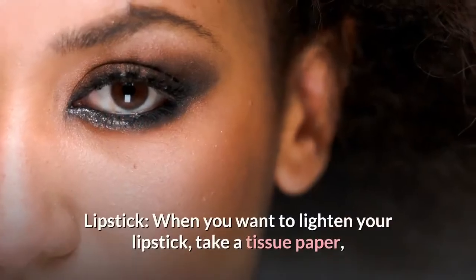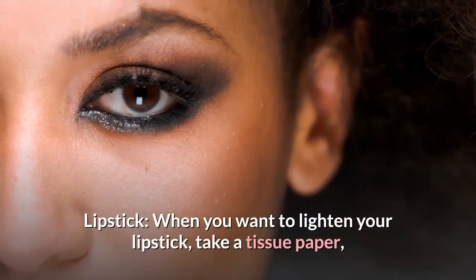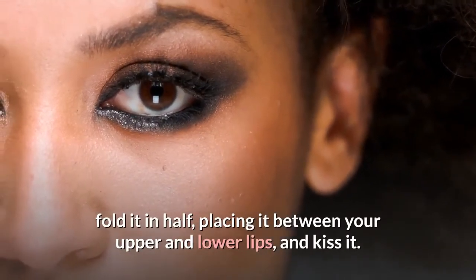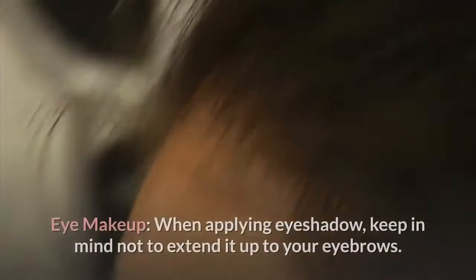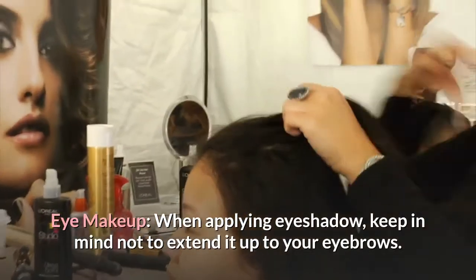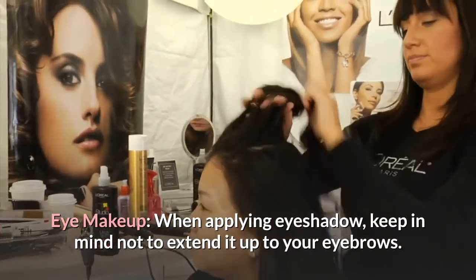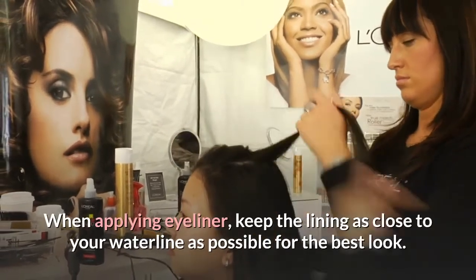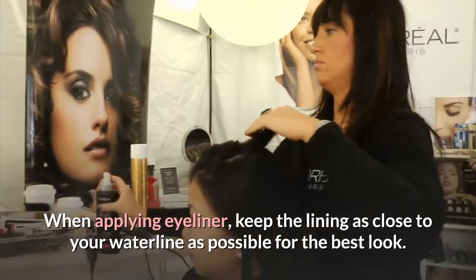Lipstick. When you want to lighten your lipstick, take a tissue paper, fold it in half, place it between your upper and lower lips, and kiss it. Eye makeup. When applying eyeshadow, keep in mind not to extend it up to your eyebrows. When applying eyeliner, keep the lining as close to your waterline as possible for the best look.